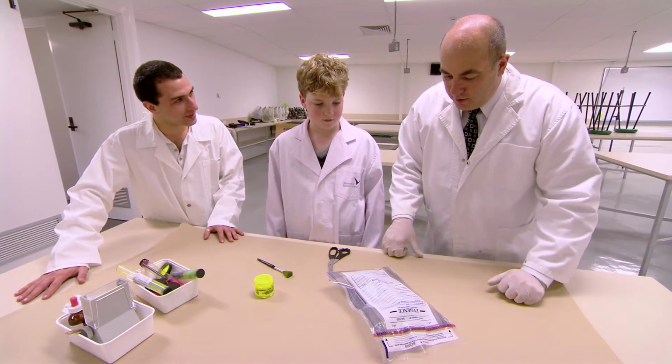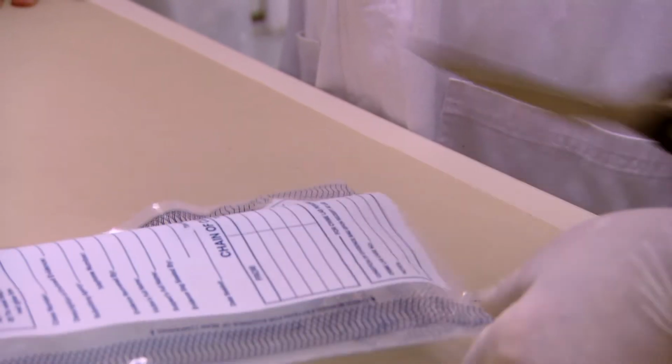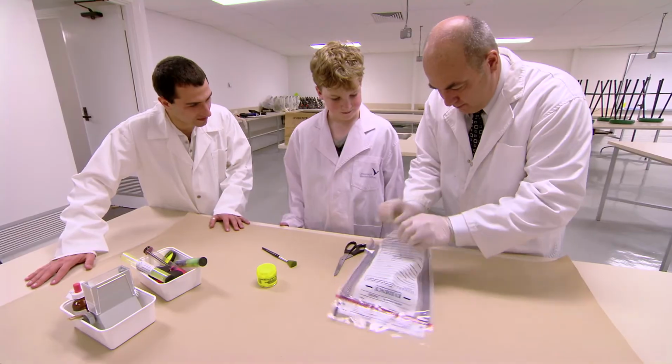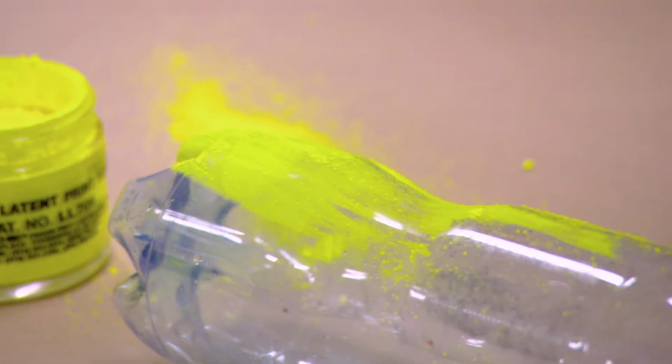Now, what we're going to do now, Ben, is fingerprint that bottle that we collected at the scene. And we're going to use a fluorescent powder this time. If we find any fingerprints, we examine that fingerprint under a special forensic light.